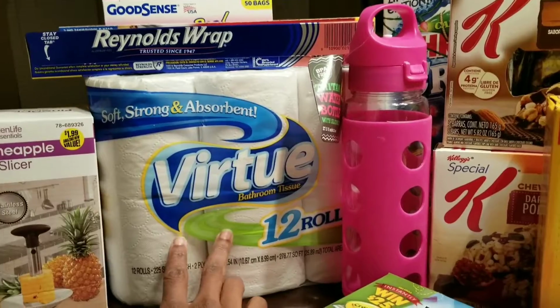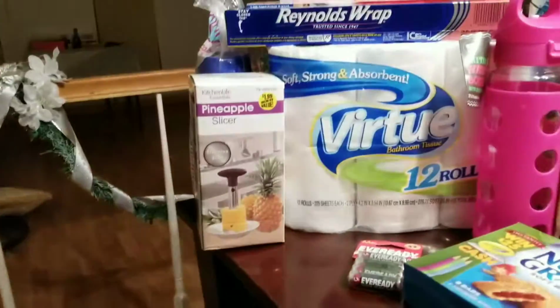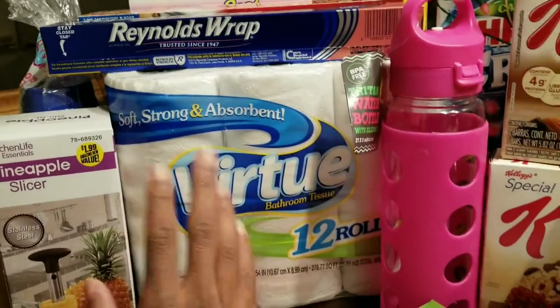Toilet tissue. This is a staple in our household because the toilet tissue works very well for us.